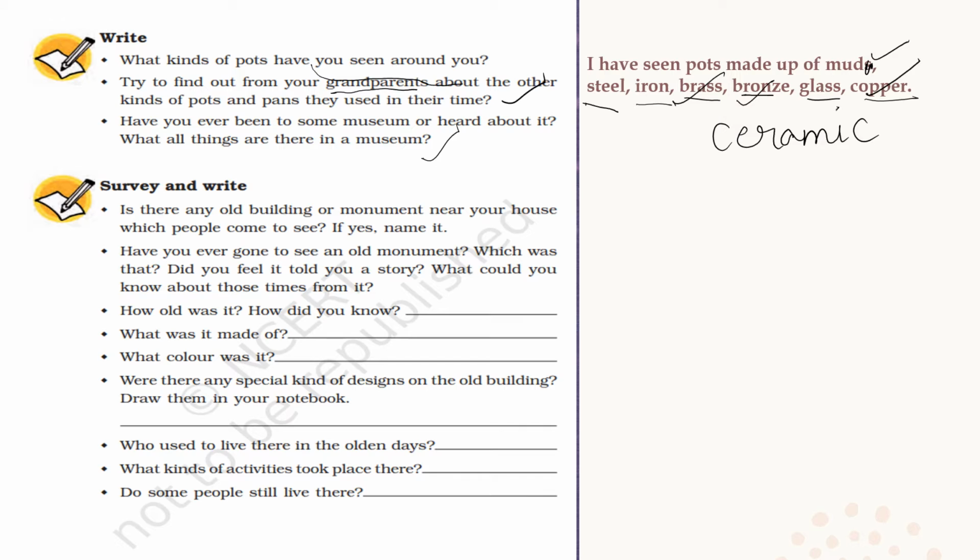Again, the next is survey and write. Survey means you have to find it and then you have to write it. You can ask these questions from your grandparents, parents, elders of your family, siblings, anybody who's elder than you. First question, is there any building or monument near your house which people come to see? If yes, name it. If there is a monument or a building which is very famous and people come to see it, you have to write its name, if there is.